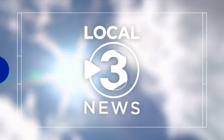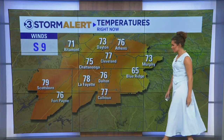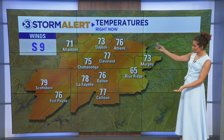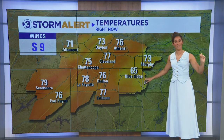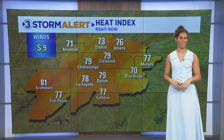Paul, we just got to focus on the temperatures right now, because Labor Day Monday, it is 75 degrees. This is a lot cooler than what it has been over the weekend, and it's really nice. We've had great conditions over the last couple of days, maybe a few little scattered showers, but 75 in Chattanooga, 73 in Dayton, 65 in the Blue Ridge Mountains. Again, it is 12-18, so we are still dealing with these below average temperatures, and it feels fantastic.